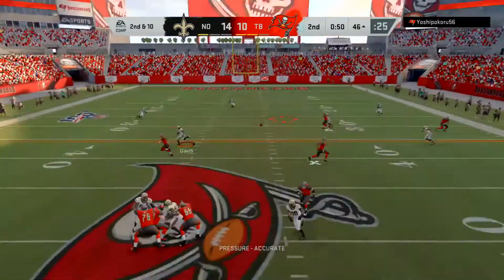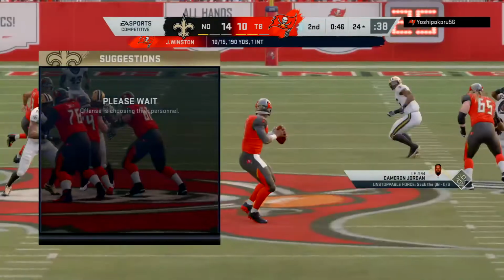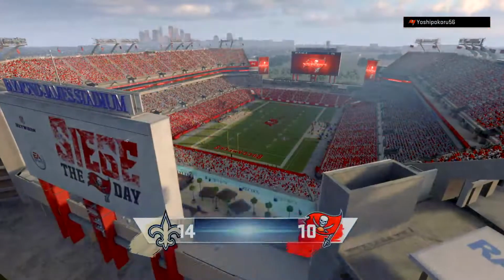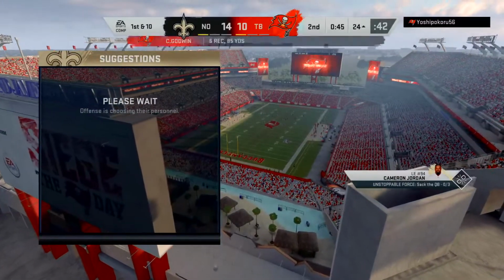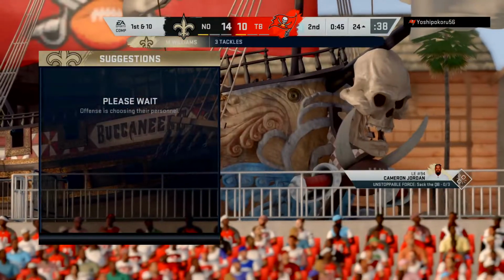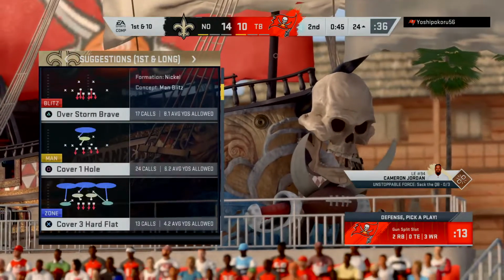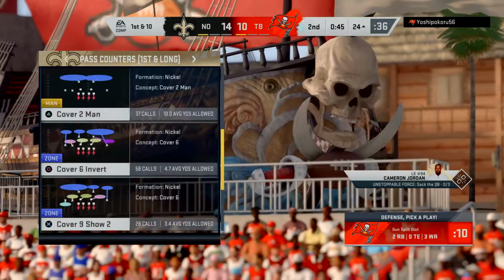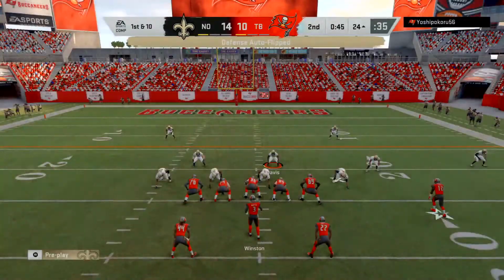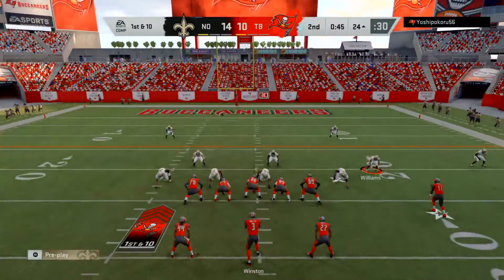Winston. They'll tussle for it, and this is going to be caught. And this is going to be another first down as the tackle's made at the Saints' 24-yard line. The Bucs going to go ahead and use the second of their timeouts as the clock will stop with 45 seconds to go in the first half. Winston now closing in on a 200-yard first half through the air. It's 1st and 10.